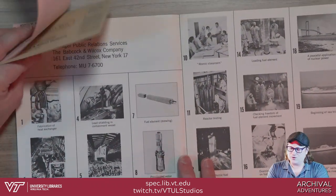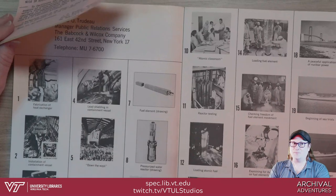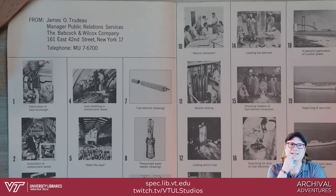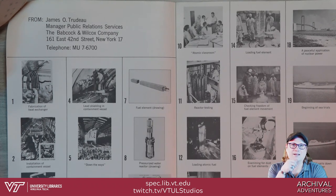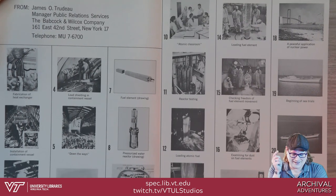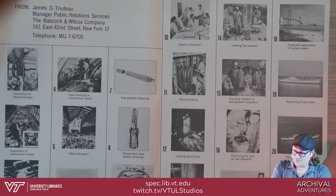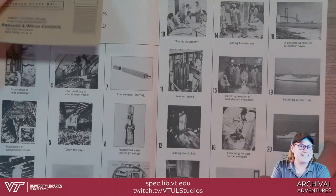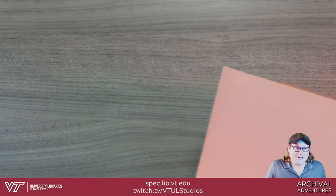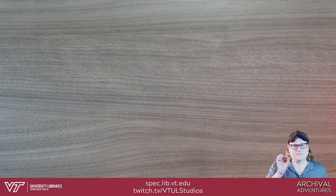So this is like a preview sheet of photographs that people could order for use in like a magazine or something, based on the tag that's attached to it. I have a couple of the photos, and I have the story that was mentioned. I also have a full press kit, and when I saw that there was a full press kit for this collection, I was like, what the heck? That's amazing! And so I may have gotten slightly excited. Just a titch.